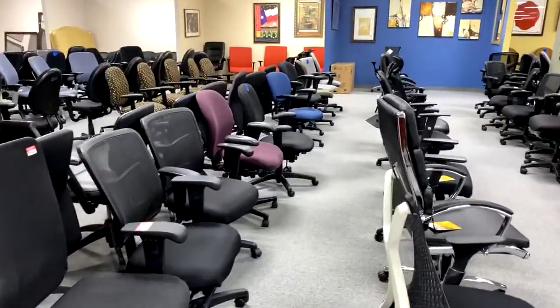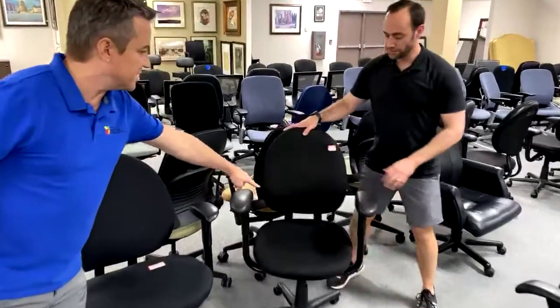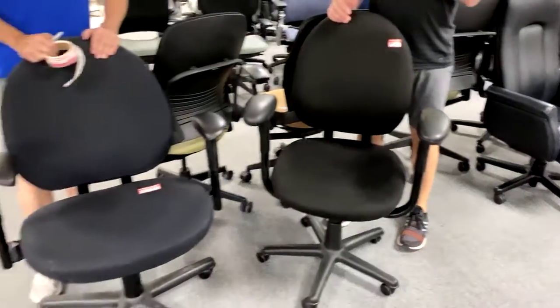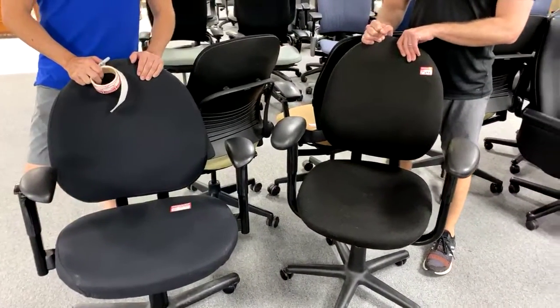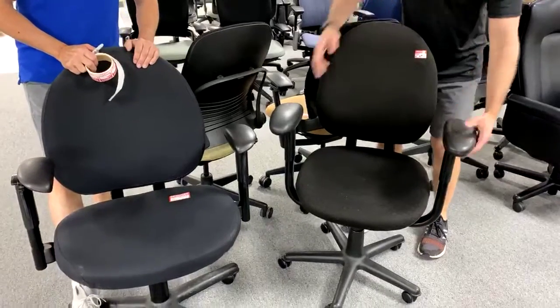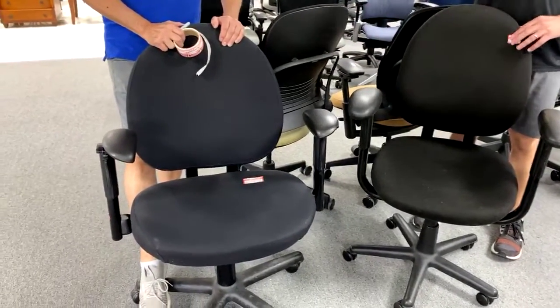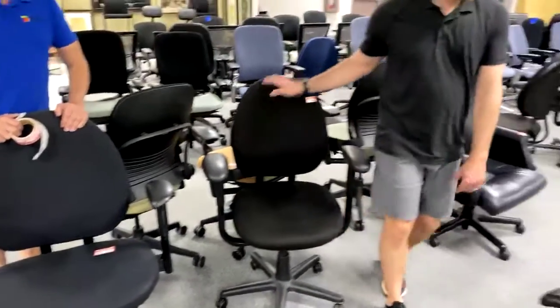And so let's talk about a couple. Okay. So the Steelcase Criterion. The little brother here, this is the standard size. It's $69.99. It's not fair to call it the little brother. This thing can hold like 300, 350 pounds? 300. Yeah. Arms go up and down. $69.99. You need the larger size? You want a chair and a half? No problem. $99.99. Very few of these. These go fast. They go super fast.